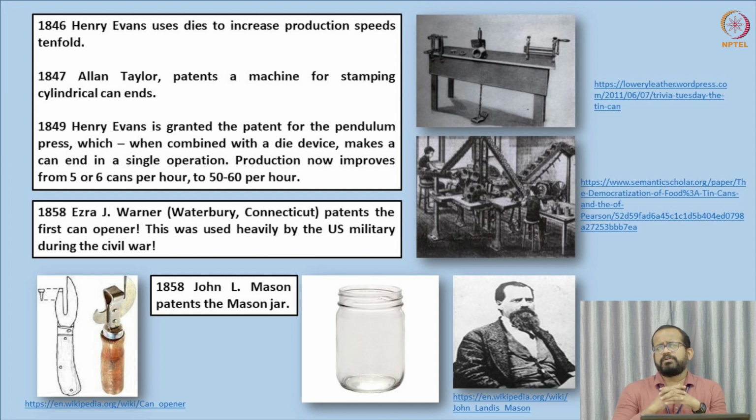And also in 1847, Alan Taylor patented a machine for stamping cylindrical can ends. Henry Evans had developed prefabricated metal dies for cutting the sheets, while Alan Taylor invented a machine for stamping the ends of the can, so that the lids could be fitted perfectly. That was also a very tedious process, so he improved that process.